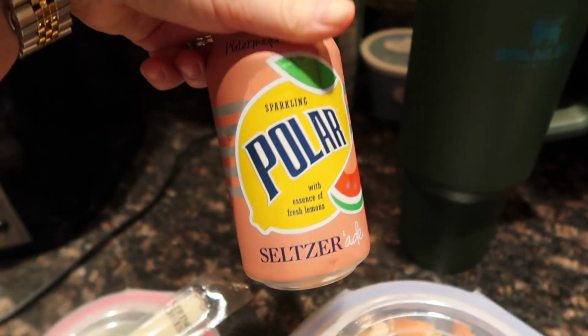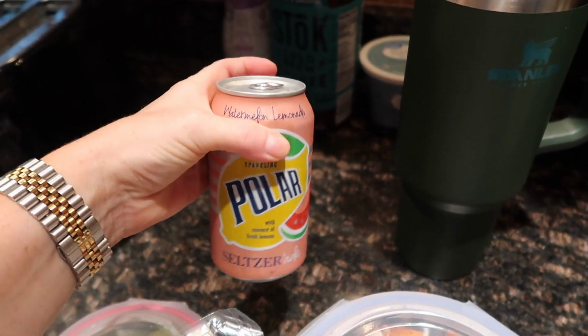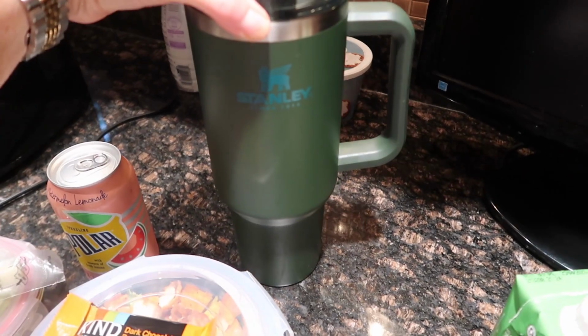And then for drinks, I am bringing a Polar Seltzer. It is watermelon lemonade and is absolutely delicious. And then I have my big Stanley cup filled to the brim with ice water.